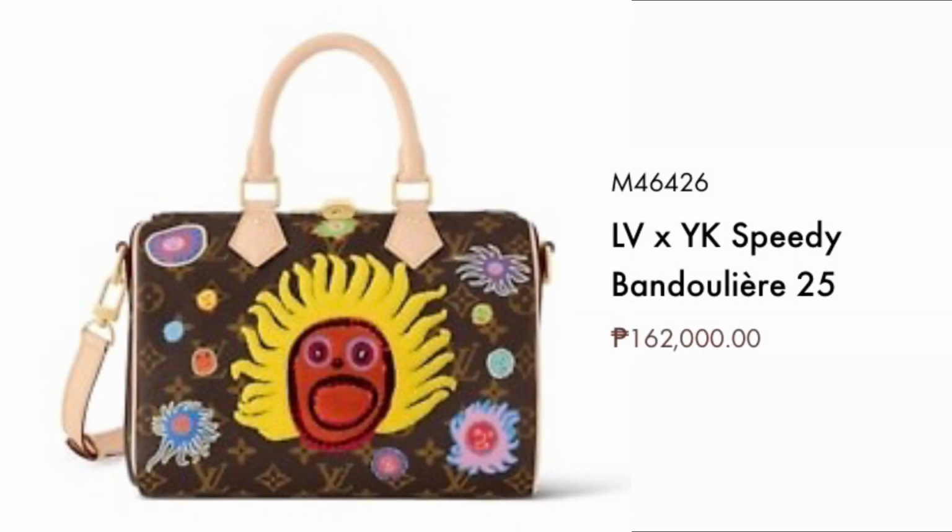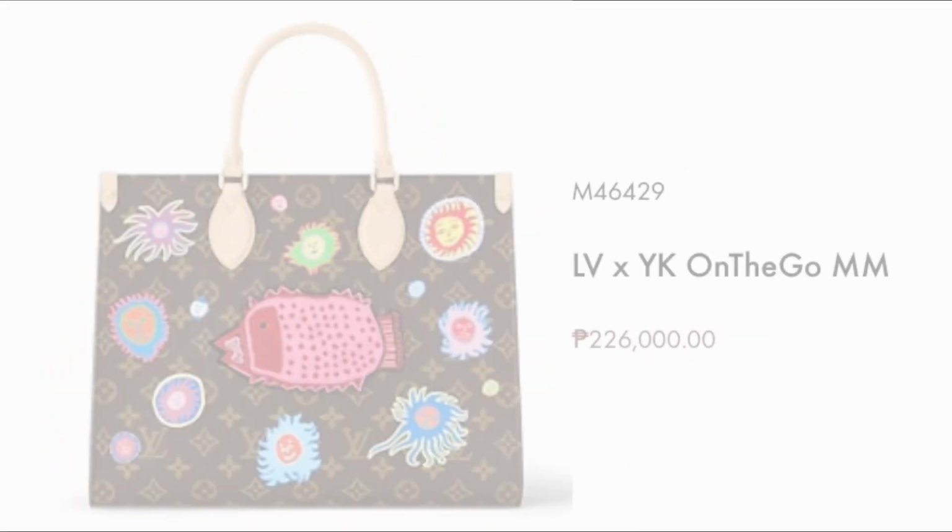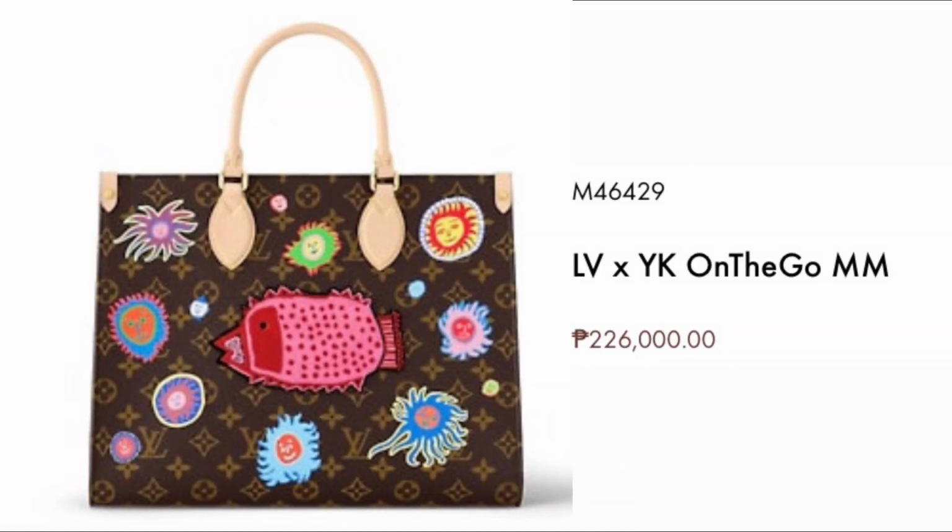Then we have the Speedy Bandolier 25 for 162k. For me, you are going to see the face in the middle. Honestly, I'm not really liking it, to be honest. What do you feel about this Bandolier 25, guys? Please comment down below. Then we have the On The Go MM for 226k. If I would be choosing any of the two, I would be choosing the fish versus the smiling face. What do you think, guys?